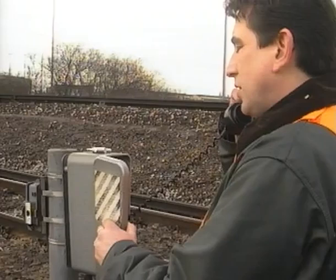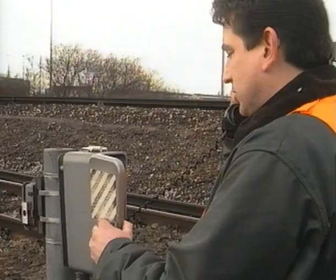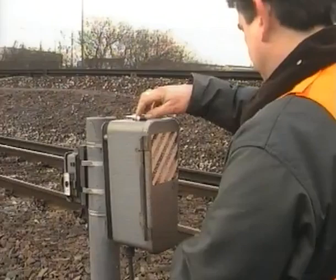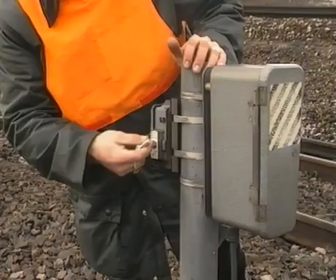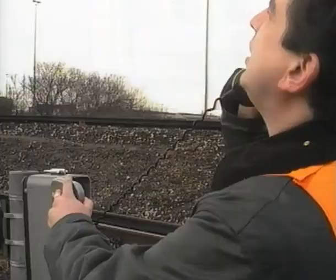When the signalman requires the signal returned to automatic working, turn the replacement switch to auto and inform the signalman of the aspect displayed. Hello, signalman. Hand signalman on T29. You want me to key this signal back to auto? Okay, I'll get back to auto and get back to you. T29 showing two yellows, preliminary caution. Thank you. Bye-bye now.